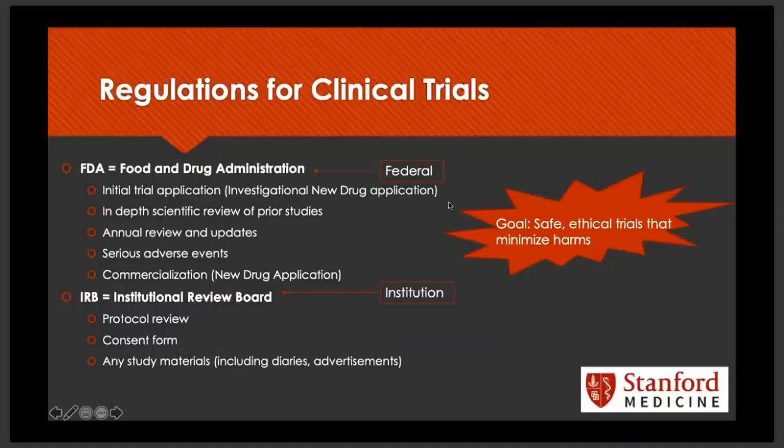It's a very long document that includes not only your clinical research protocol, but also an in-depth review of any prior studies, any research that's been done in mice, anything in the lab, anything that you can actually present to the FDA that they want to see.